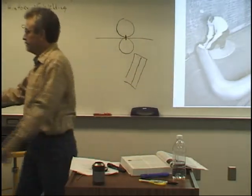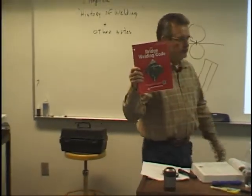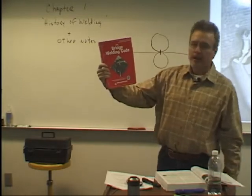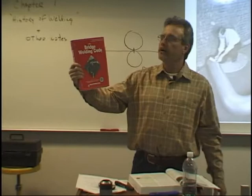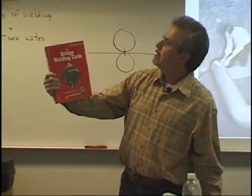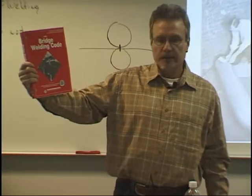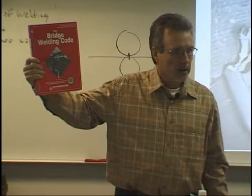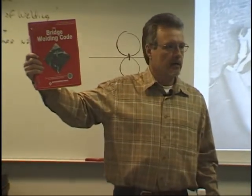Steel bridge construction is covered by this code. This is also put out by the American Welding Society. Their main code book is the AWS D1.1 Structural Welding Code. This one is the AWS D1.5 code for covering bridge welding. If you were to take a test to weld on bridges, the test out of this book is exactly the same test that you would take out of D1.1.